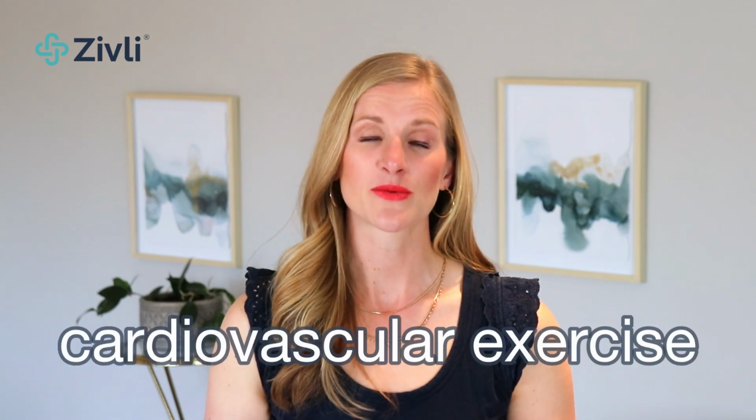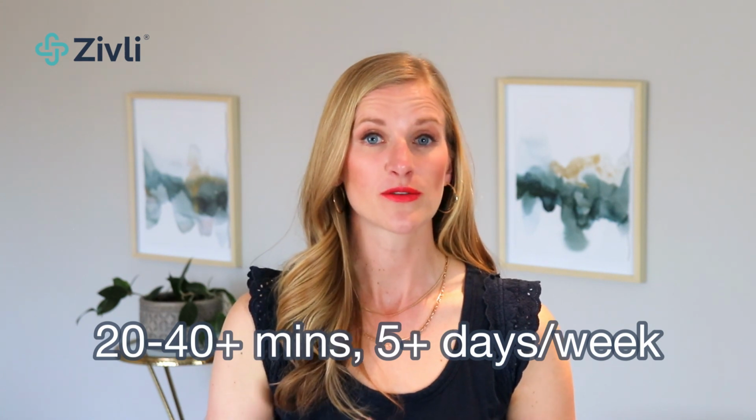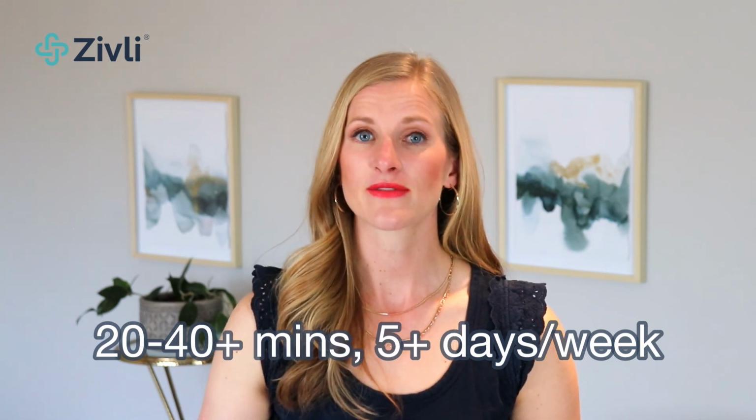All forms of exercise will help lower blood pressure, so that includes resistance, cardiovascular, and flexibility. But you'll see the most benefits with cardiovascular exercise. These include things like walking, jogging, dancing, swimming, biking, or elliptical training. It's important to sustain the activity for at least 20 minutes, preferably closer to 40, at least 5 days a week for maximal benefits. And intensity does matter, so work at a moderate to vigorous intensity.